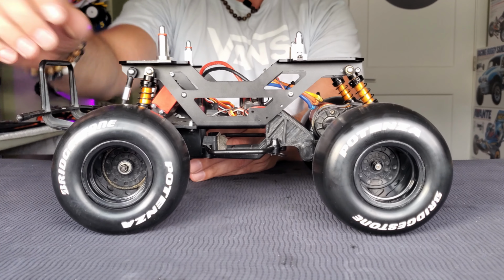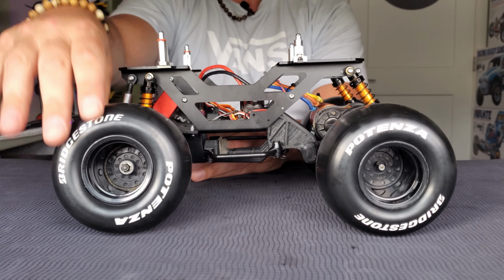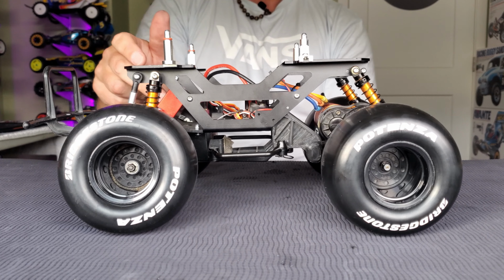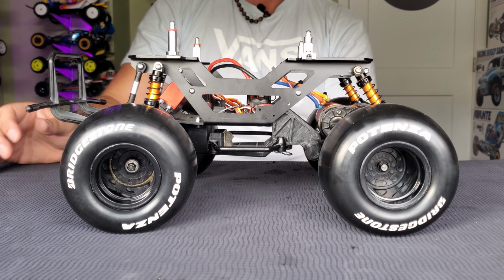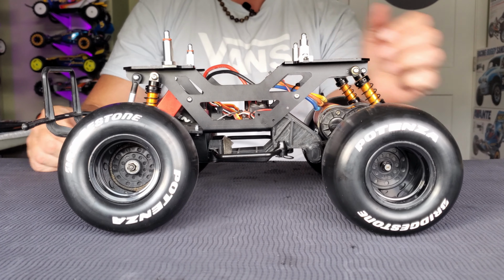Could almost drop the front a little bit more, couldn't I? So I really want to get that front down. I think I'm gonna have to take the front shocks apart again, add a couple more O-rings, because right now we're sitting like this, which isn't bad, but I still want it. I want that front right down.